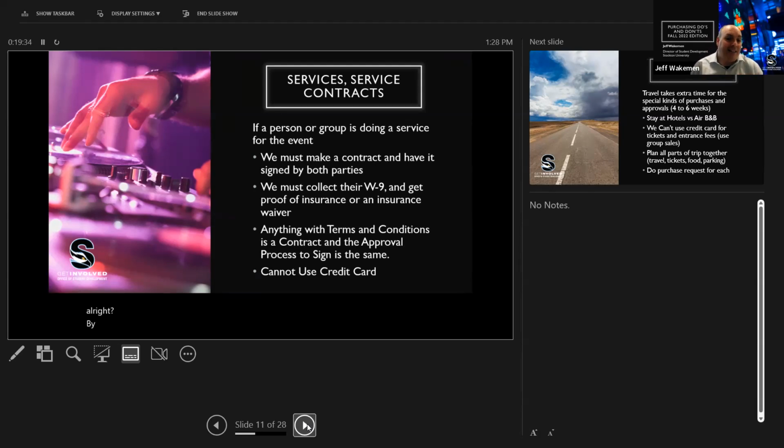By the way, anything with terms and conditions on it is a contract, and the approval process is the same. You are not able to sign a contract. So do not, under any circumstances, sign anything that says terms and conditions. If you sign a contract, like a DJ says, oh yeah, I can play your event, here, just sign this and send it back for me. If you sign that, you're the one who has made the agreement to pay that DJ, not the university. So please do not sign anything that says terms and conditions. Please bring it to our office as soon as possible.